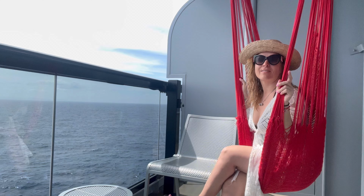So adorable, you guys. A hammock, chairs, Miami port.